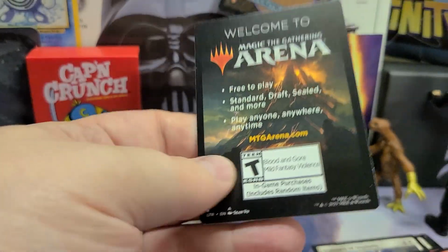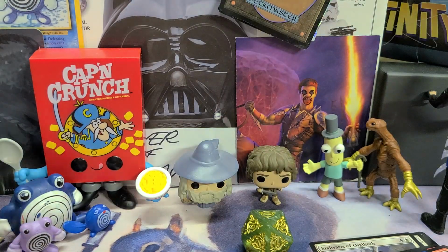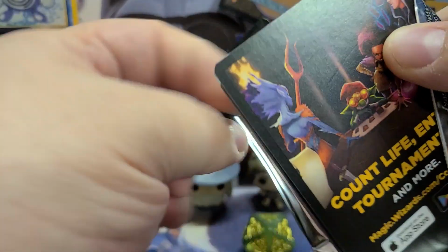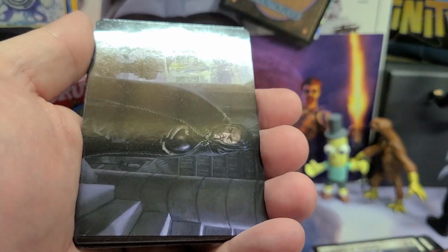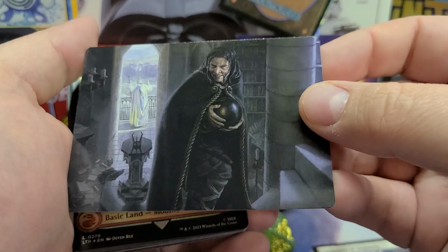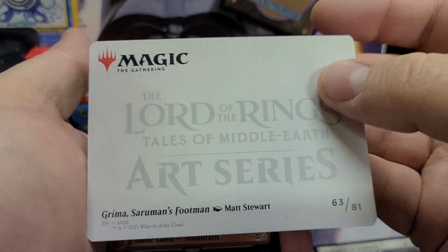And garbage token. Last pack. What do we got in here? If I can get this damn thing open. Now, I'll say this, too. Now, I think I'm done for a bit buying packs, at least. But, you know, name the channel. Cardboard Therapy.